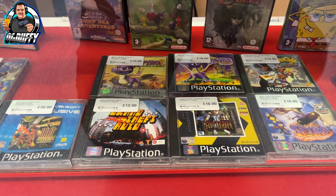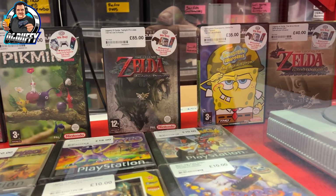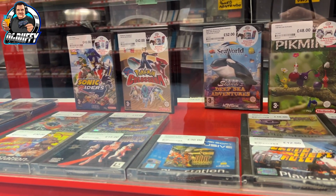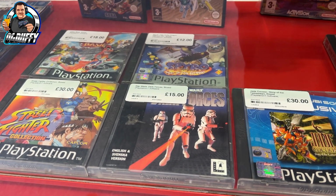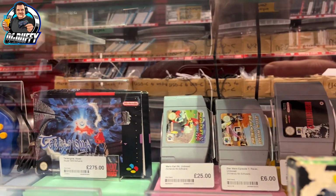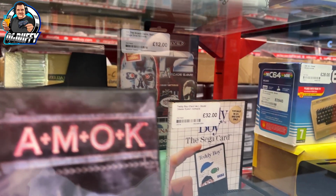Quick look at the PS1 games. Now a bit of a spoiler, that Grand Theft Auto there, only 12 quid. I did go to buy it, I got it out, asked to have a look, but the manual on it was good, everything else, but the disc was scratched to buggery, so I didn't bother. I let them have it back. That title there for the SNES, look, £275. Is that Terranigma, something like that? If you know, drop in the comments.